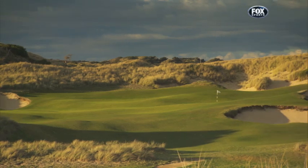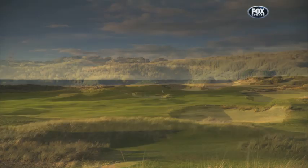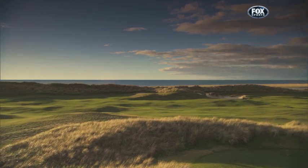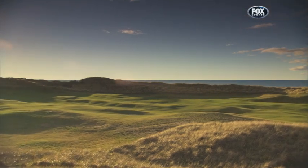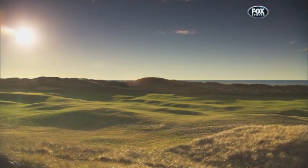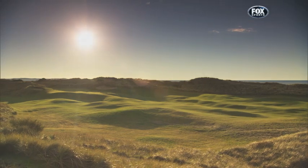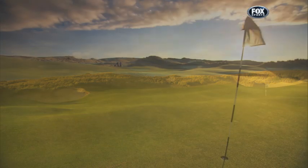Remember to pack your geometry set because you might need it with some of the pin placements they use here. The final 4 holes play back into the wind and along the ocean. The 17th is a par 4 on the card, but into the prevailing wind, it's going to take 2 flushed woods just to reach the green.